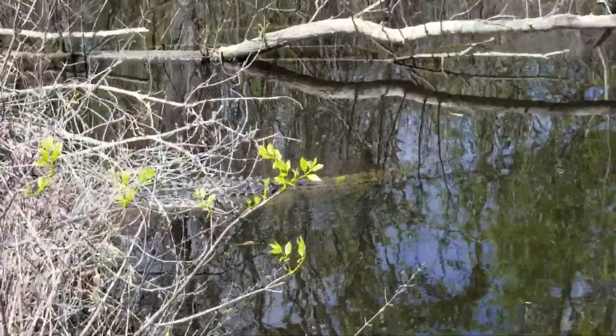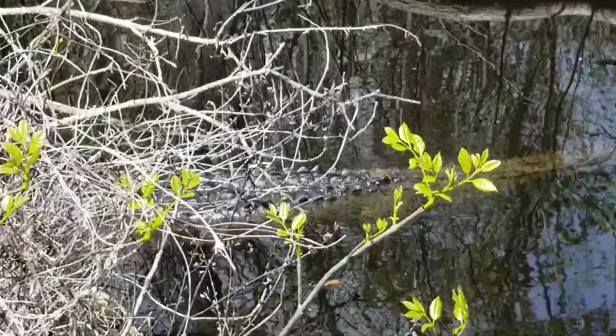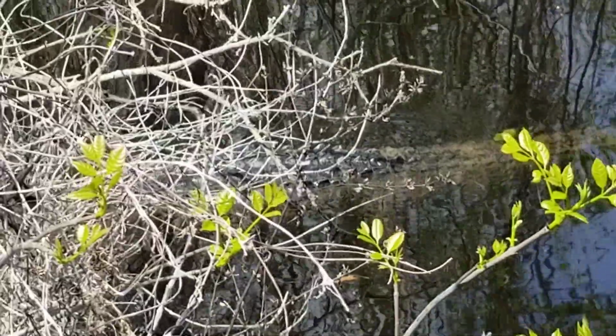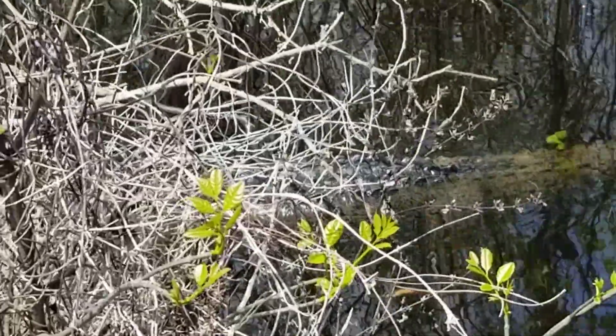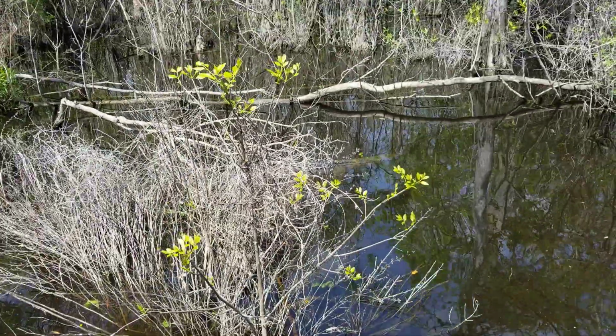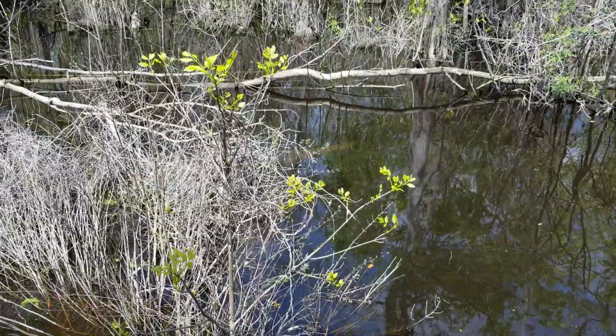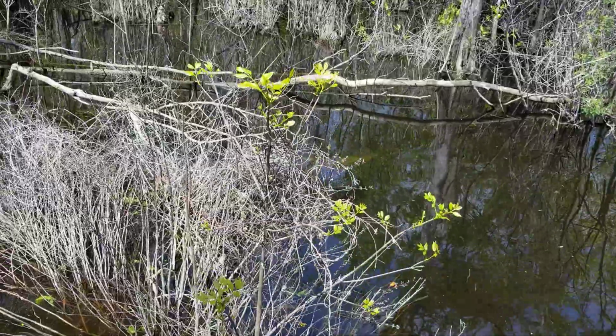And we've actually seen one almost get a bird one day. Almost. I saw one take one down in Adelaide. Oh, really? Yeah. They're very fast. And then all the other alligators were chasing that one. Wow. There's a lot of motion going on in the water. This is pretty cool here.